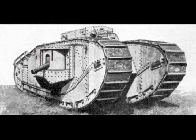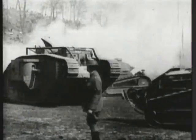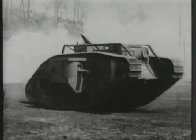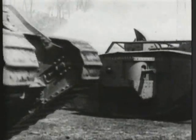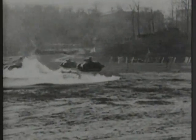American manufacturers took the British tank design and produced the Mark 8. Armed with 2 6-pounder cannons and 30 caliber machine gun, it had a crew of 11, a range of 50 miles at 6.5 miles an hour. They also took the French Renault FT-17 design and produced their own.